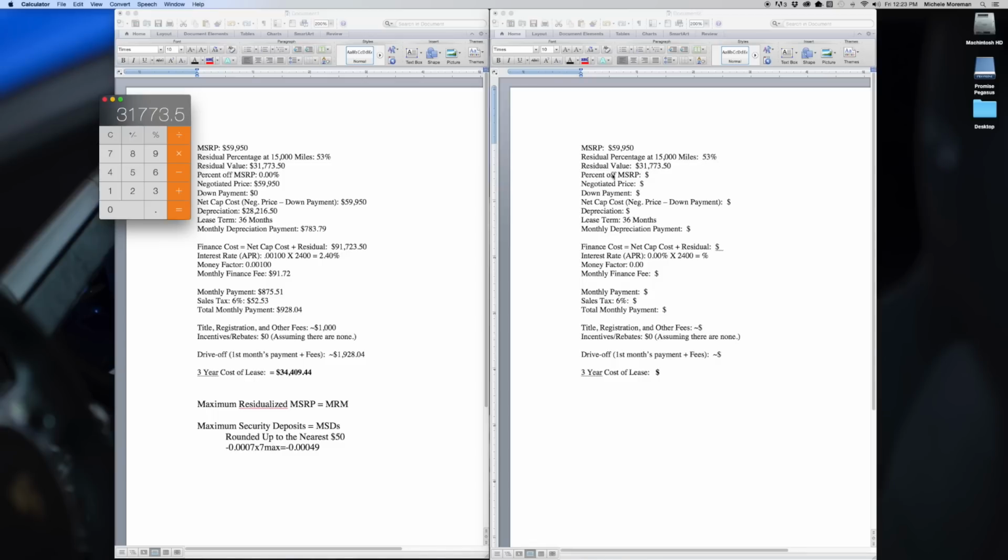Okay. And then one of the key things you can negotiate, so usually the residual is set by the manufacturer from my experience, but percent off MSRP is where you could get a discount of some sort. So let's just assume in this case I didn't get any money off. So my negotiated price was $59,000. This is technically a percentage, right? So I didn't get any dollars off, and let's assume I didn't get any incentives or anything like that. If there are dealer incentives, whatever your negotiated price is matters. So in this case, let's assume that I negotiated nothing and I'm paying sticker price for the car. It's a really hard car to get, and I'm paying whatever the sticker is.